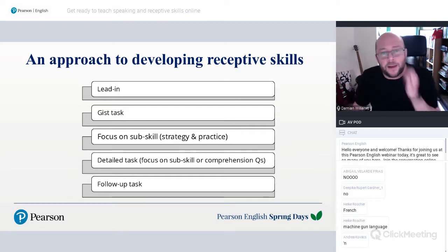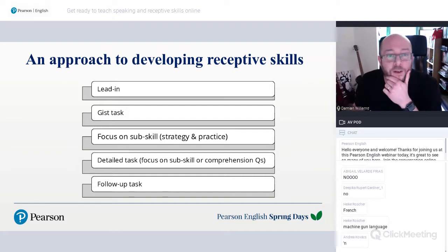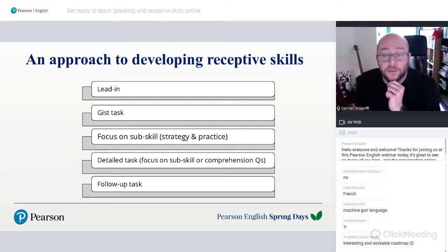And if you think about it, it's a bit like a grammar or a vocabulary lesson where you start with a lead-in, have some input, then you clarify the meaning of the vocabulary or the grammar. Then you do some controlled practice, you do some freer practice, and then, well, we've got a follow-up task here.